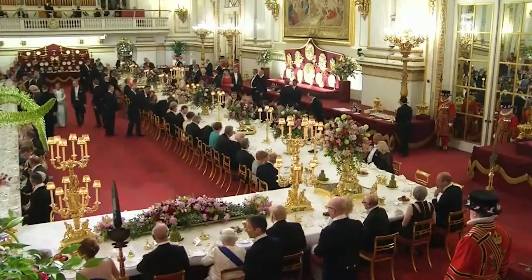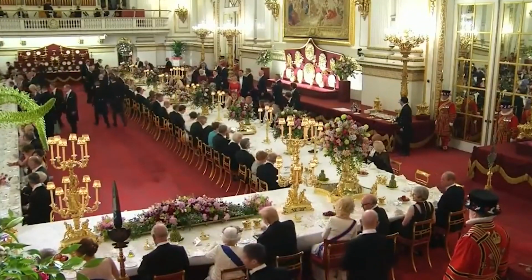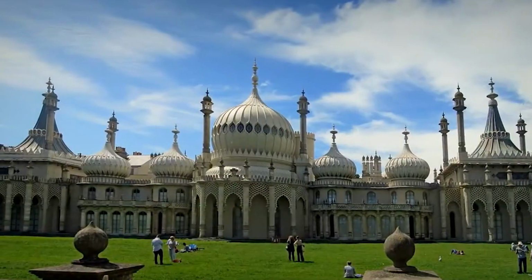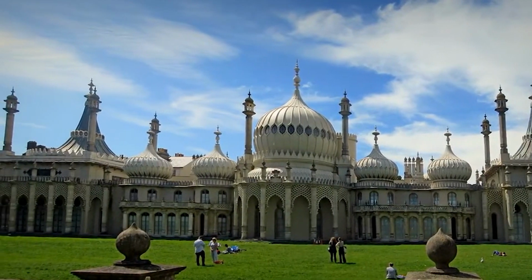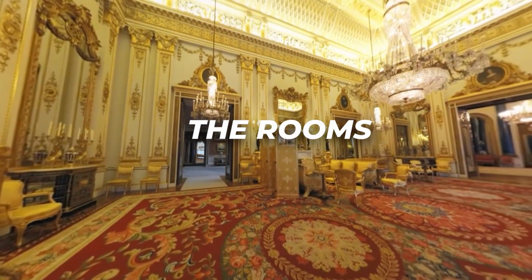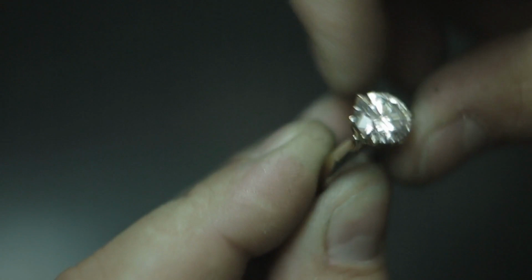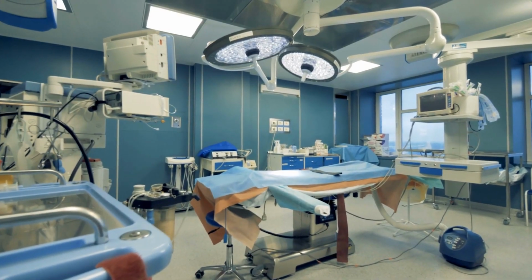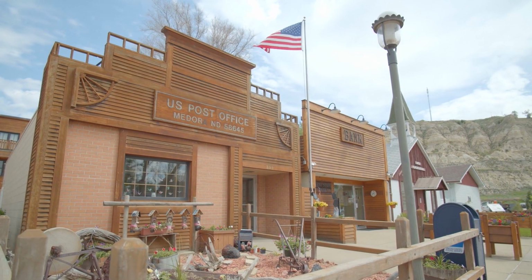Many of the smaller reception rooms in the hotel were decorated in the Chinese Regency style, with pieces sourced from all around the country, including Brighton's Royal Pavilion and London's Carlton House. The rooms. Buckingham Palace is equipped with a chapel, an ATM, a jewelry workshop, a doctor's operating room for open-heart surgery emergency, a swimming pool, a theater, and a post office, among other amenities.